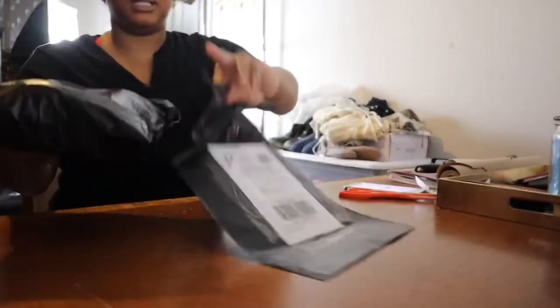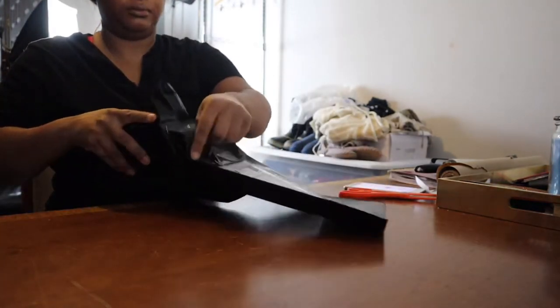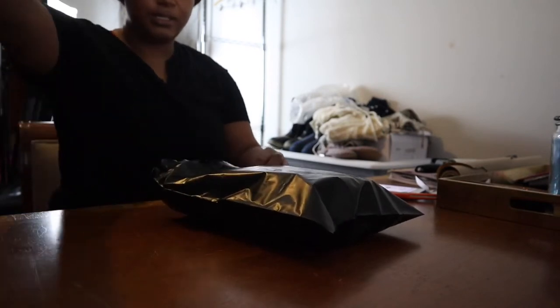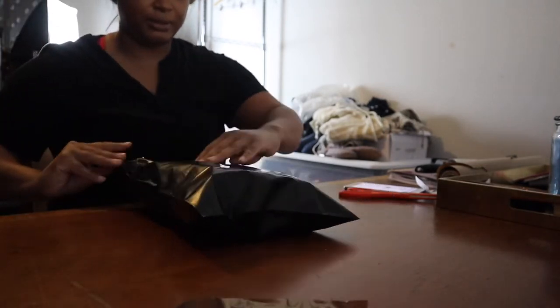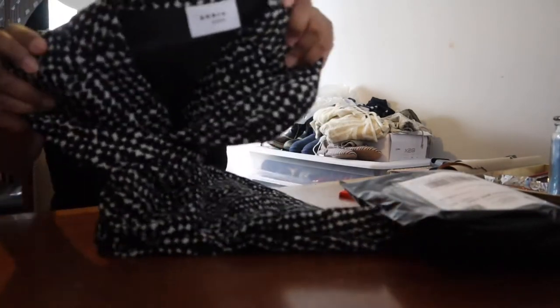So I just go ahead and slide this in. And I just love poly mailers. They just make my life so easy. Take off the strip and fold it over. Oh, this is beautiful. And it's sold on eBay. Look at that.